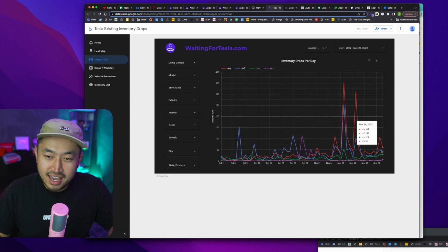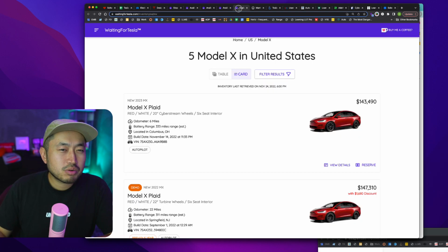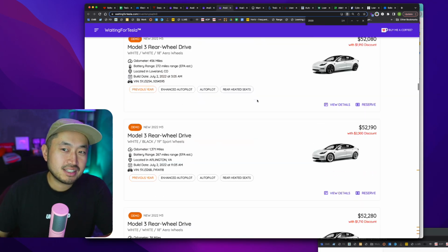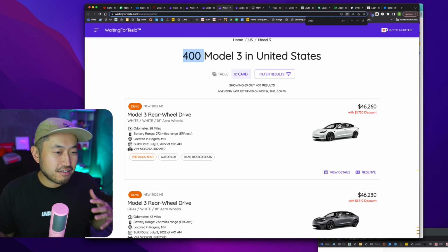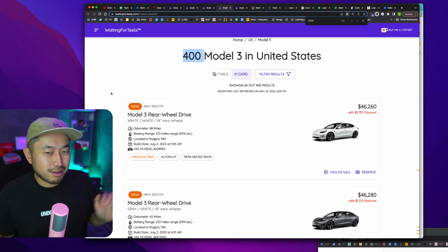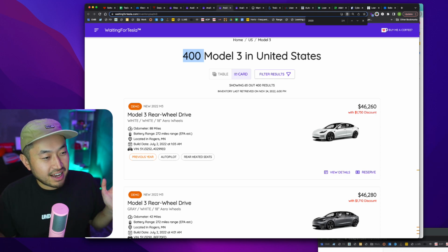So it looks like today there was 40 Model 3s, and yesterday was 50 Model 3s. But what's really interesting is that every day, even though there are vehicle drops and vehicles start to pop up, this number kind of stays the same at 400 every single day. So I'm wondering, is it being artificially manipulated or pushed down to only show that there's 400 Model 3s available, but there actually is more? That's my thought on it, because they don't want to show there's too much inventory and stock available. But who knows, right?